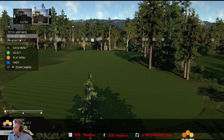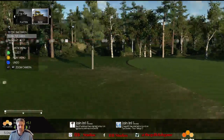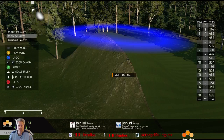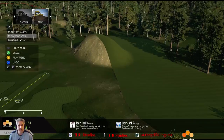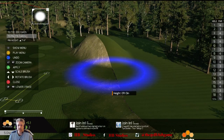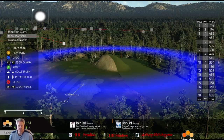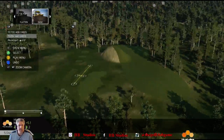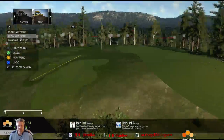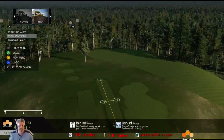Does red retain the shape of the land that you raise? Using the raise tool will keep the shape, so red or blue. So if I go back into raise and I raise this up, that little pimple will stay there. But if I go into flatten, that's going to flatten the surface of the land. So it'll raise it up, but it'll flatten the top part. If you use the flatten brush, it does that.